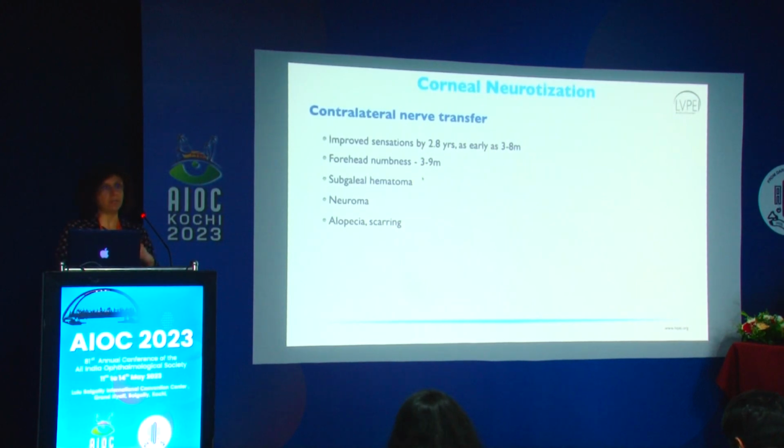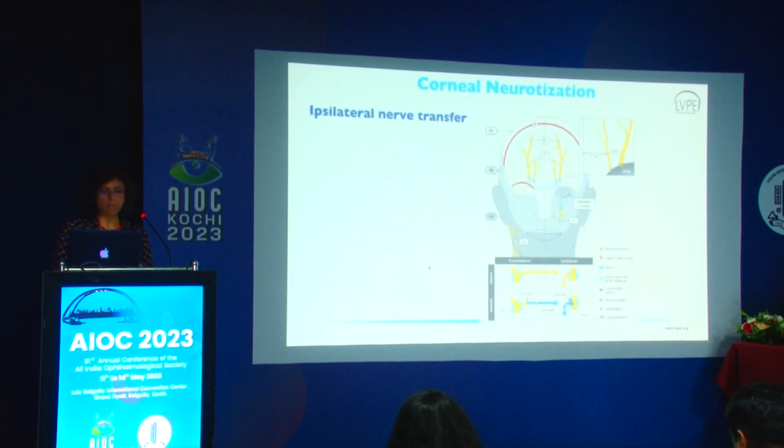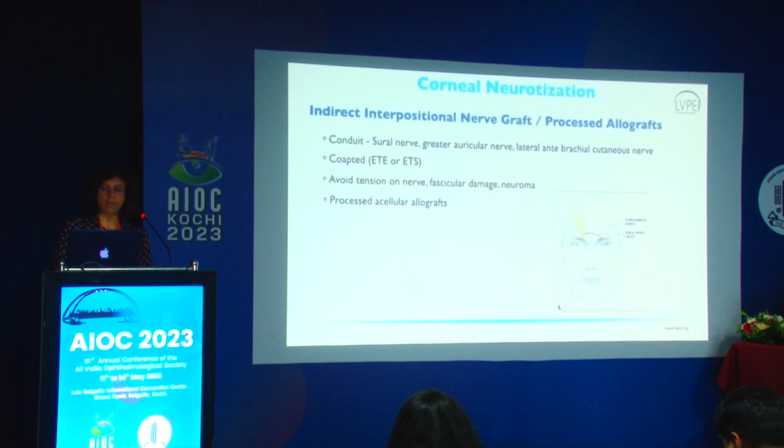But with this direct method that I was talking to you about, where the forehead flap is brought down completely, there are risks of subgaleal hematomas in that area, there could be neuromas, and there's obviously going to be some amount of alopecia and scarring, which is cosmetically not good, particularly if you're doing a full frontal flap and trying to do a direct transfer. So the ipsilateral nerve transfer is something we can do, where we take a small branch, as you can see here, and transplant that to the affected side. And you have the interpositional nerve grafts, like I was talking to you about, where you use branches of either the sural nerve or the great auricular nerve.